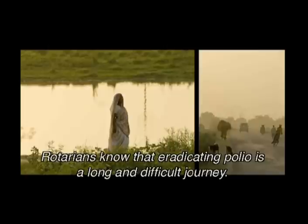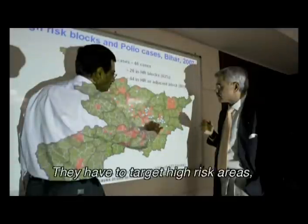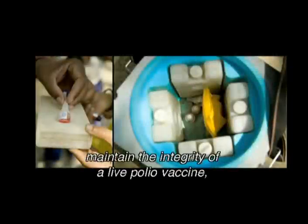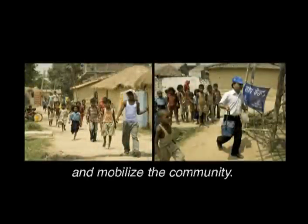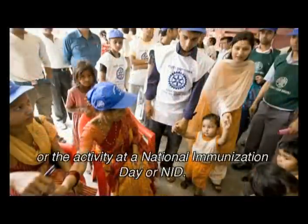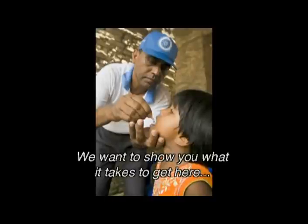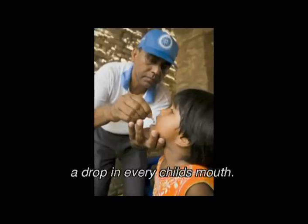Rotarians know that eradicating polio is a long and difficult journey. They have to target high-risk areas, maintain the integrity of a live polio vaccine, and mobilize the community. Maybe you've seen the drops squeezed into a child's mouth, or the activity at a National Immunization Day, or NID. We want to show you what it takes to get here, a drop in every child's mouth.